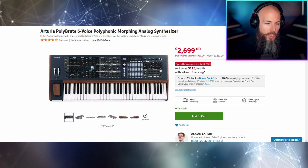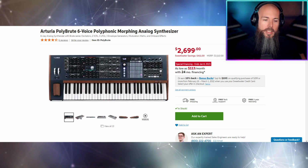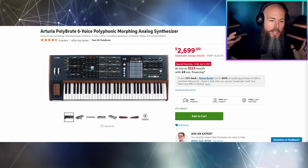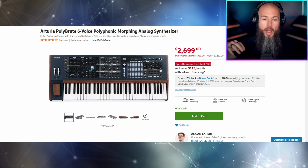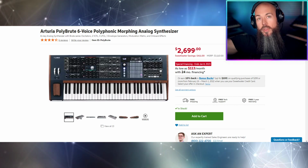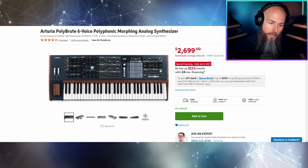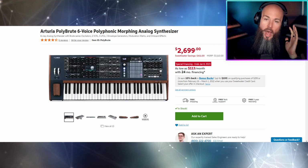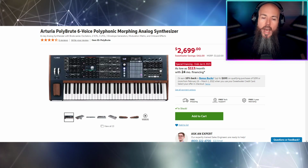Comes with 2 layers of filters, and the standout feature on this synth is that it has a morph knob, so every preset can be set to have a state A, state B, and as you move that knob, every single knob morphs to the other position, which is pretty mind-bending when you think about what's possible with this synthesizer. Really incredible. So either of these 2 synths would be wonderful dream synths if you're not that concerned.